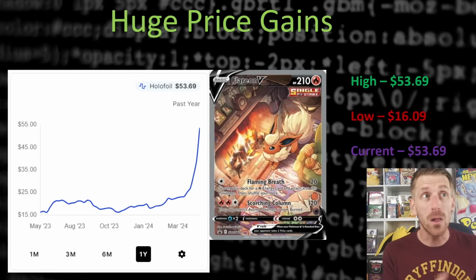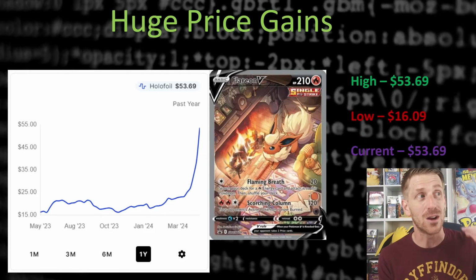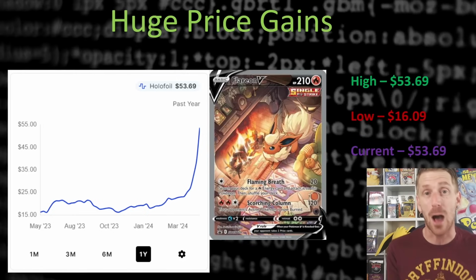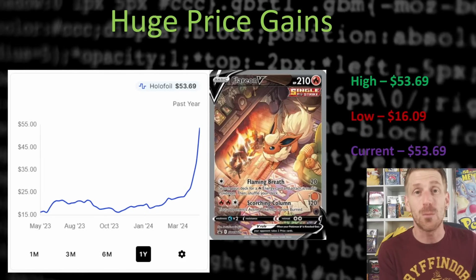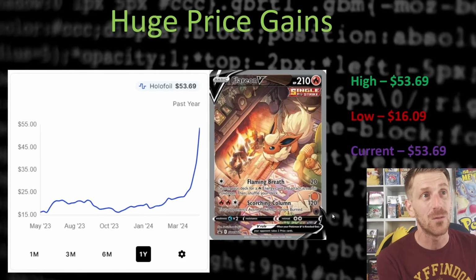In fact, all of these alternate cards that we're going to look at were victims of buyouts. It looks like this card jumped from basically $23 up to $53.69, and now, because those premium collections are so few and far between and they have gotten so expensive, it almost makes more sense for people to still buy the singles rather than buy the sealed product because it's so much more difficult to find.